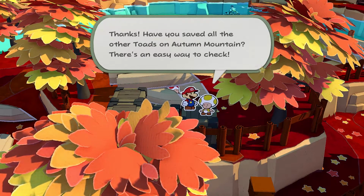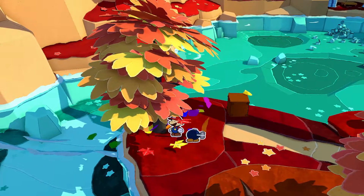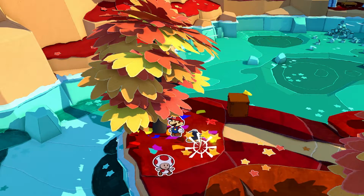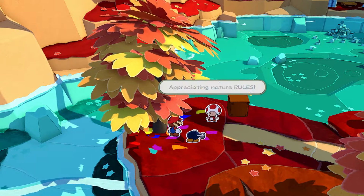And then lastly, for this little area here, this tree over here on the left actually has 3 toads in it, so all you gotta do is hit it with your hammer, and immediately all 3 toads, or the leaves that are the toads, will come tumbling down, and you'll save 3 with 1 hit of your hammer, which is a pretty good deal if you ask me.